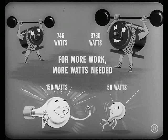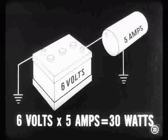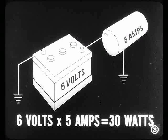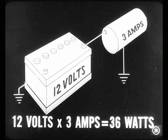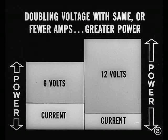Yeah, that adds up. I still don't see the difference in the car. Look, Jim, here's an example. Let's say an accessory in the 6-volt system draws 5 amps. That means it's rated at 30 watts. 6 volts multiplied by 5 amps equals 30 watts. Now, in the 12-volt system, the rating of a similar accessory can be boosted to 36 watts, while the current draw is cut down to 3 amps. 12 volts multiplied by 3 amps equals 36 watts. So doubling the voltage with the same or even slightly fewer amperes equals greater electrical power.